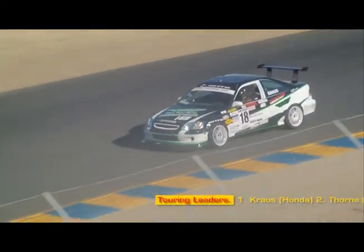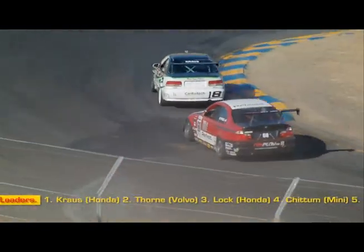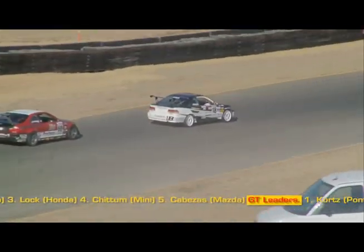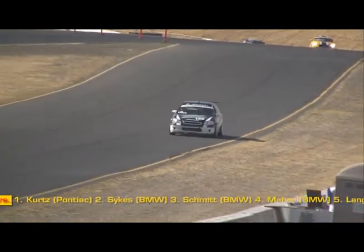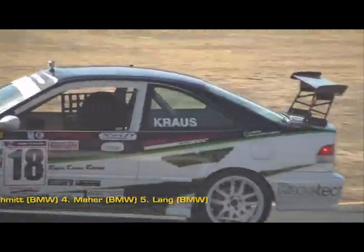Coming up over the hill now, you do see Geoff Sykes. It looks like Brandon Kraus is still holding him at bay, but I expect once they come out of the carousel, you'll see Geoff Sykes power around that Honda Civic. Geoff Sykes should have a lot more horsepower here, so he should be able to, once he gets to the straightaway, get by that Honda Civic. But here we are to the finish line, getting close on the last lap. He's only got a couple more turns to go.